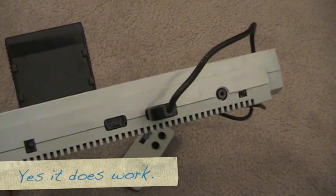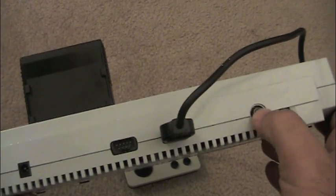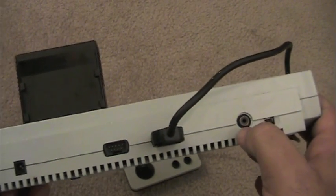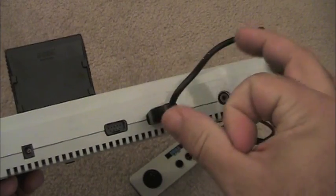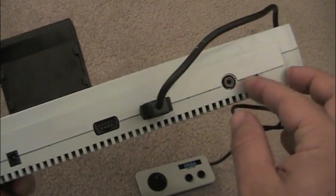I haven't tried it, to be honest with you. I'll give it a shot in this review. This is your RF cable here. This would plug into your TV. You need a coaxial adapter in order to play it on TVs today. This is your TV, your channel adapter.